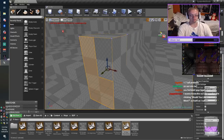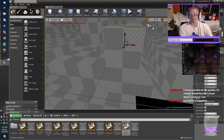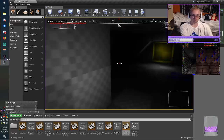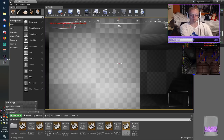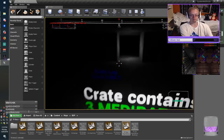Someone, the Invariable, is asking a serious question. How large in checkerboards is the character? Do we know? In the original or in this one? In this one, I'm assuming. One sec, I'll check. 100. About 150 units tall, by the look of it. Yeah, 150.